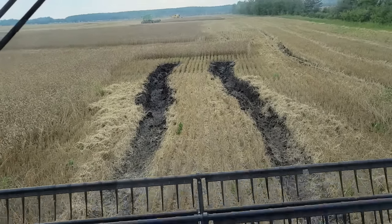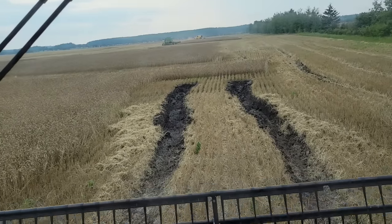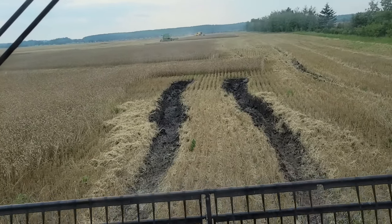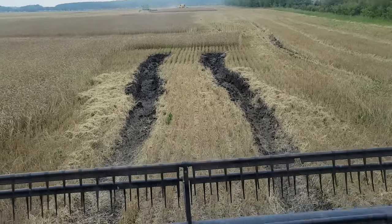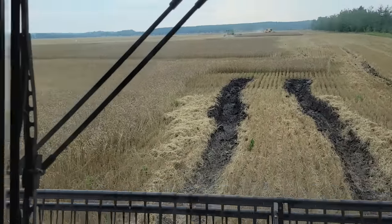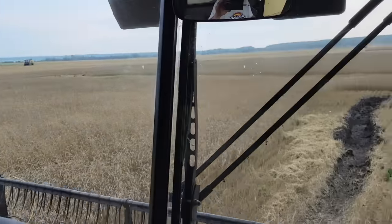Well, it's not going that great here. We've been harvesting wheat here for the last... This is our second day. It's wet. Wet. We've been going all over the place here just trying to find some dry ground.